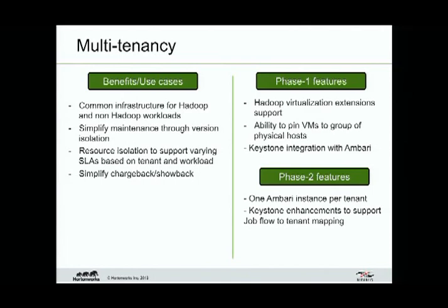The last part on the feature set is multi-tenancy. Now, as you deploy multiple Hadoop clusters in the environment, if you are able to create a pool of resources based on virtual machines on which you can stand up all these different clusters, there is a lot of ability to improve the resource utilization. That is possible with this integration.